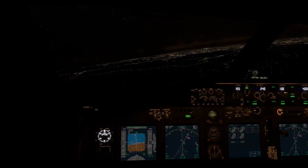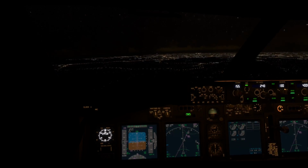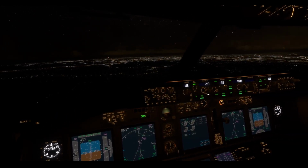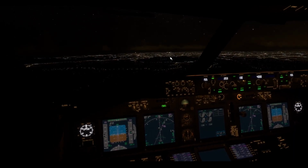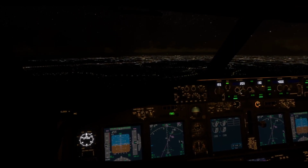Walker 781, turn left heading 300. Left 300, Walker 781. Velocity 1537, reduce speed 180 knots. 180 knots, velocity 1537. 887. Velocity 887, negative. That was for another aircraft. Velocity 1537, reduce to 180 knots. 180 knots, velocity 1537.